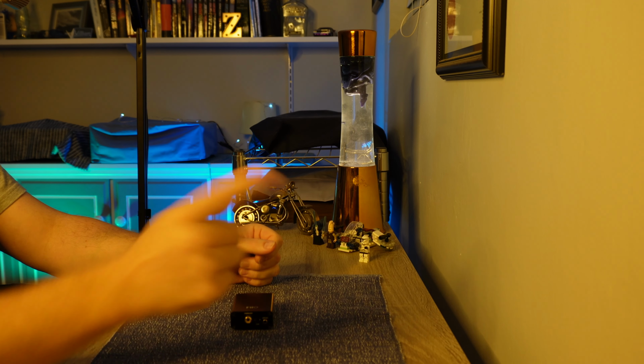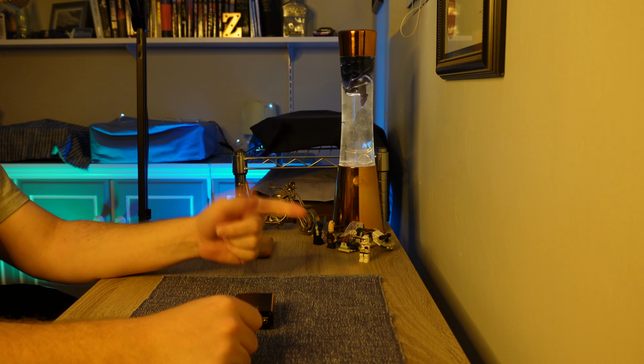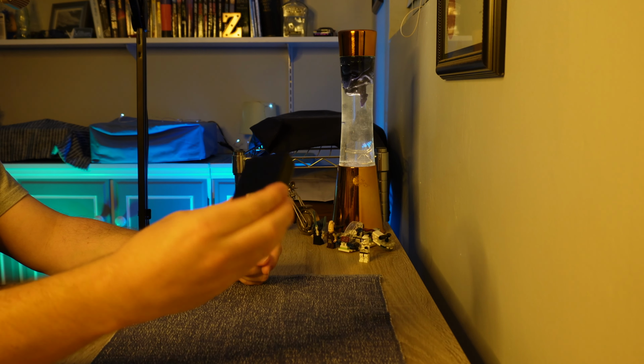Today we're looking at something a little bit different than what we've looked at in the past: a headphone amplifier, specifically the Fiio E10K.